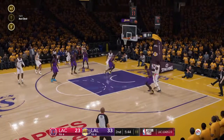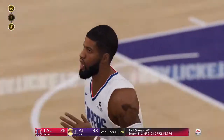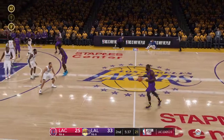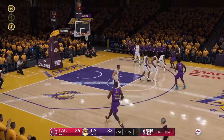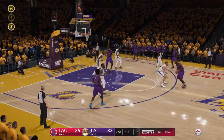Nothing going here on that drive. Paul George, 2-of-4 now. And last year, it seemed like PG really had a difficult time finding that next-level elite PG. No doubt about it, this year, he needs to be playoff P all day, every day.